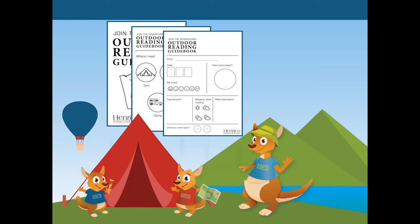Let's add the information for today's book. The title is Everything You Need for a Treehouse. The date is July 14th, 2021, 7/14/21. How are you feeling? What was your favorite part of this book? What is the weather like where you are? Who are the characters? The characters in this book didn't have a name, but maybe you could talk about the characters of pretend you liked. And the most important question, would you read this again?